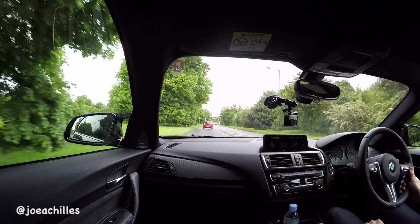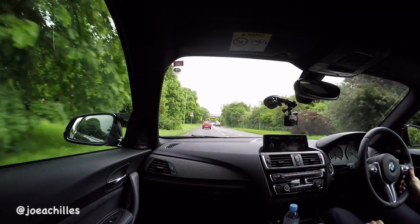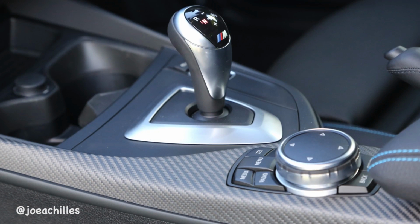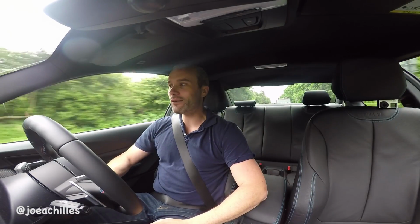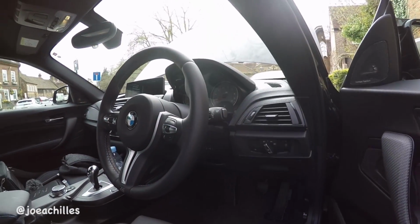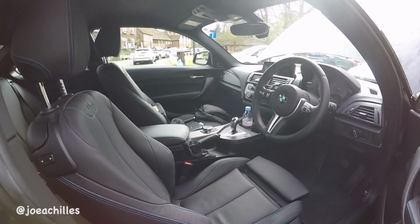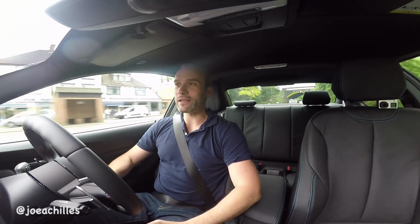Got the paddles on the wheel, but otherwise all the layout and the interior is almost identical to my M135. It's got the really nice raw sort of carbon trim finish. This one's got the Harman Kardon sound, which obviously adds the nice little tweeters next to the wing mirrors there. Otherwise, yeah, it's the same place. It feels like I'm sitting in effectively the same place.